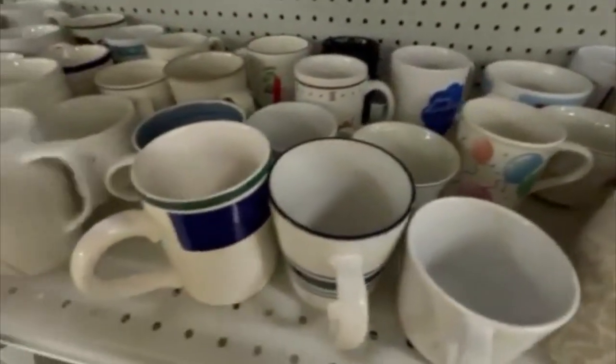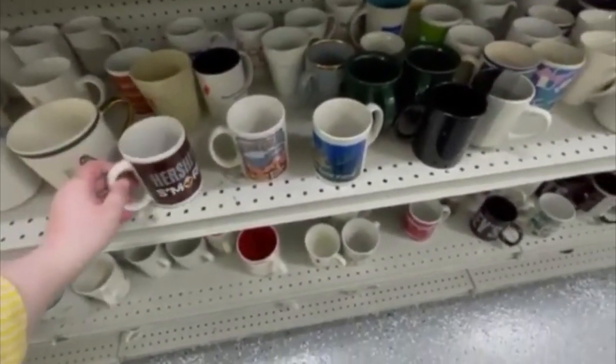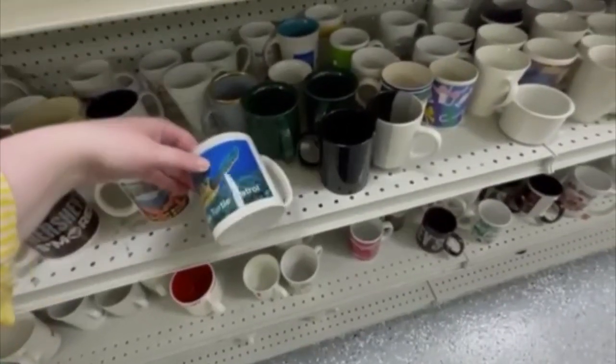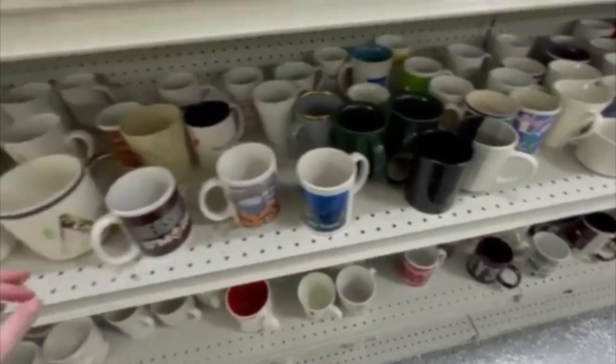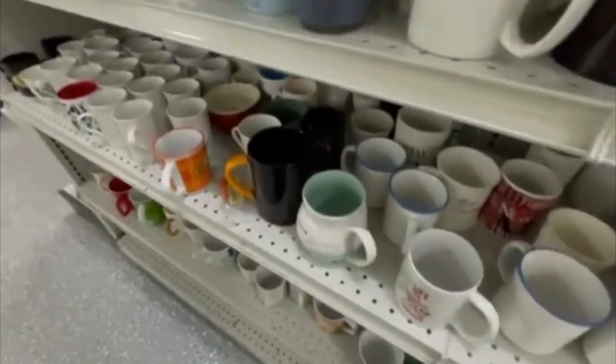Now, I did go through these as best I can. I didn't pick up any because at first glance I didn't see any milk glass mugs, which are the ones I'm particularly looking for my own collection. I love a good Anchor Hocking milk glass mug. Just can't go wrong with that.